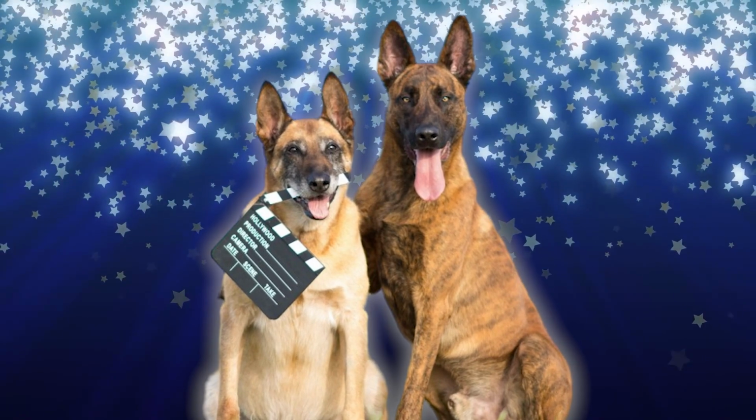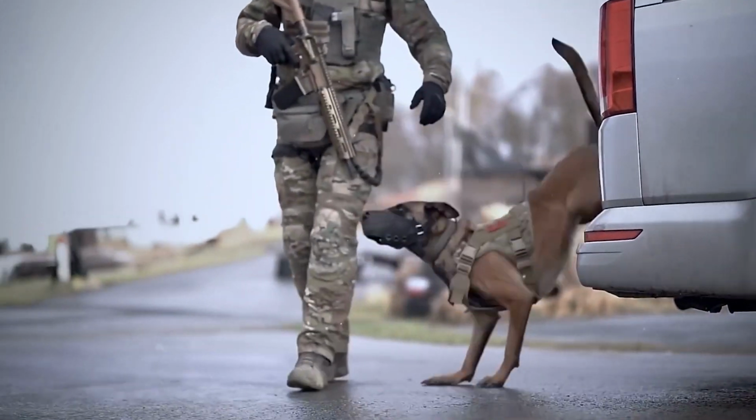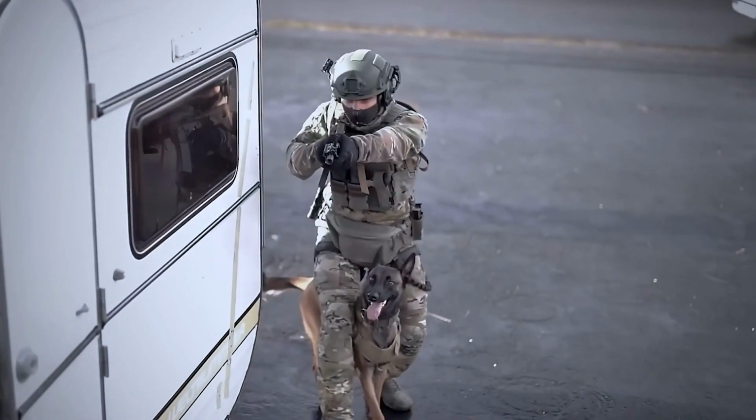And if you thought these dogs were just film stars, think again. After their work on John Wick, many of them went on to serve in military missions. These aren't just movie dogs, they're heroes.